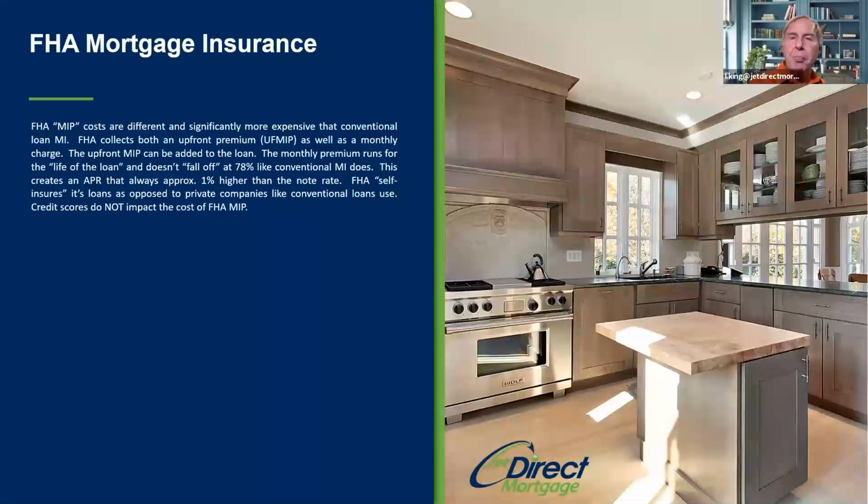FHA collects both an upfront premium and a monthly premium. The biggest difference is not only the upfront premium in addition, but the fact that if you put 20% down on an FHA, it means nothing. You're still going to pay mortgage insurance. You're still going to pay what is currently going to be the rates, both upfront and monthly. So a lot of people will come in and say, wait a minute, I'm putting 25% down. Why would I pay mortgage insurance? Well, if you could go conventional, you'd go conventional.